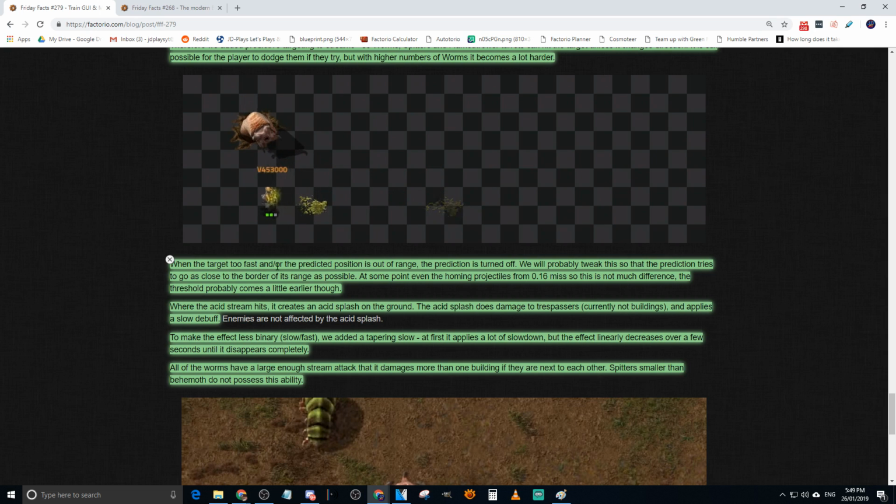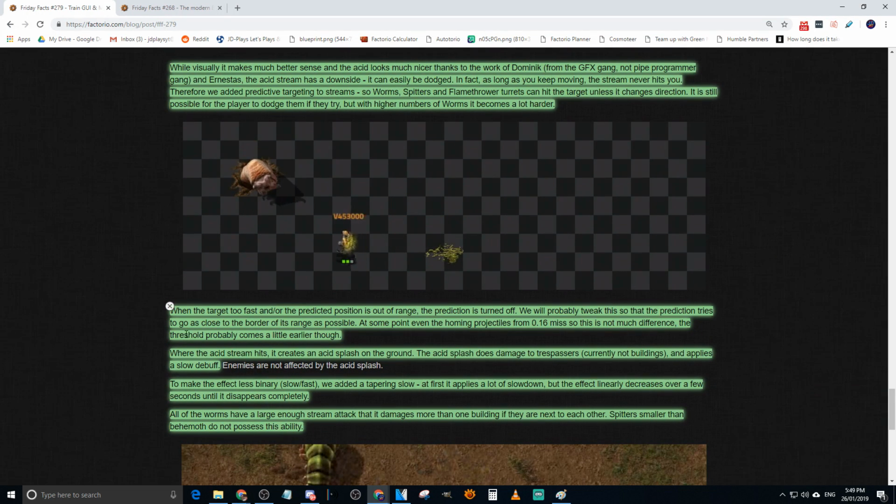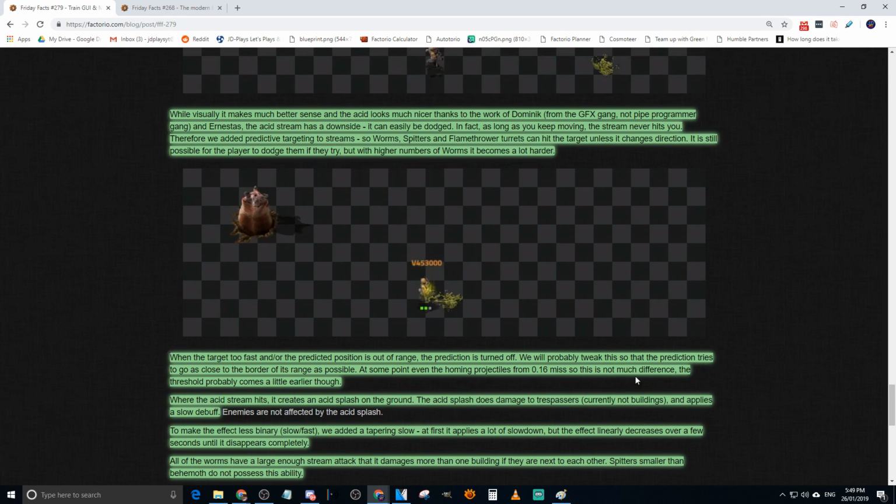So when the target's too fast or the predicted position is out of range, the prediction is turned off. We'll probably tweak this so the prediction tries to go as close to the border of its range as possible. At some point, even the homing projectiles from 1.6 miss, so it's not that different. The threshold probably comes a little earlier though.